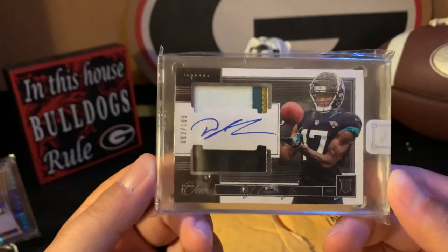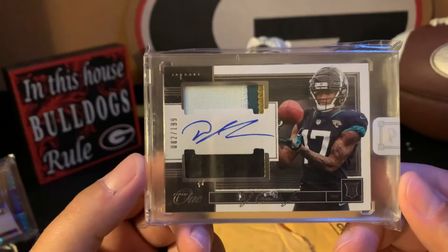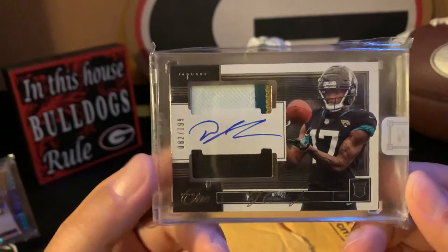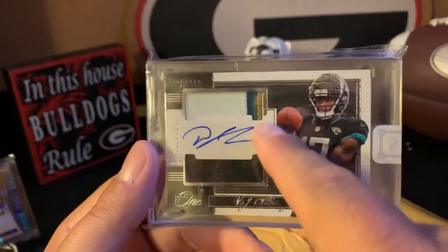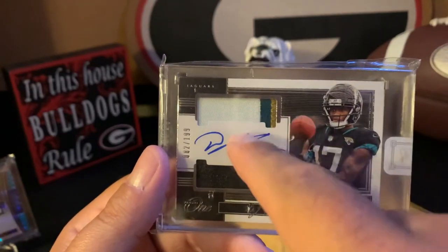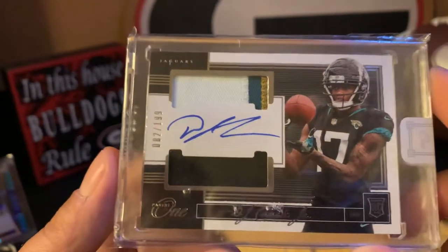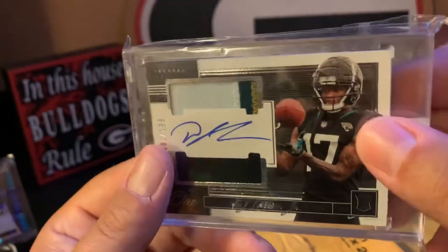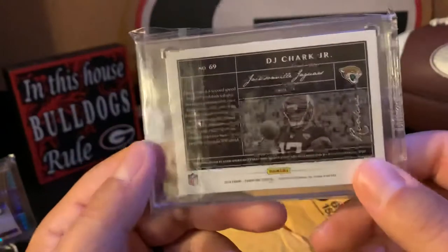I had to buy it. It's a Panini One DJ Chark on-card auto. It's out of 199. It's nothing like super short print or anything, but it's really cool because it's got this three-color deal going on here. You get the gold and the teal and the white, but then you get that black down the bottom. It's just a really, really cool card. It's got a little team pack over it, but there's no scars on this thing. Just a perfect card.